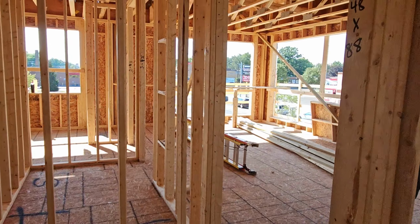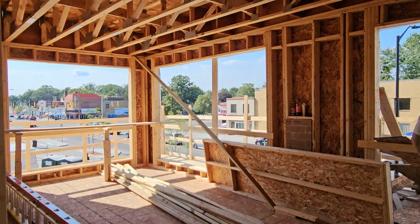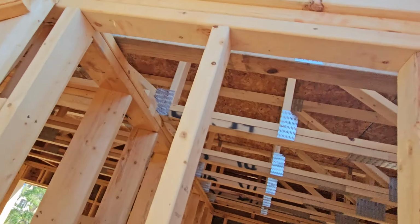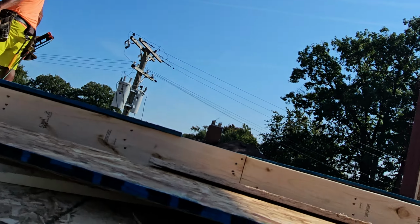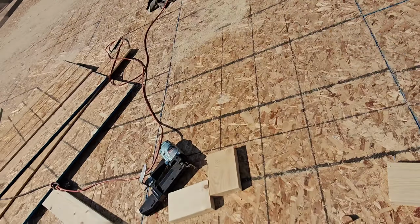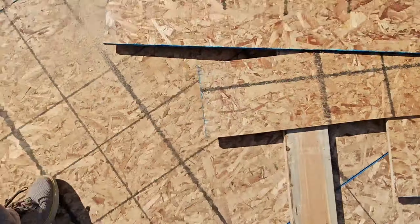The door looking out to the deck. Yeah. Man, look at this thing. Beautiful, just from the cabin, without the deck.